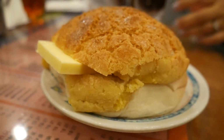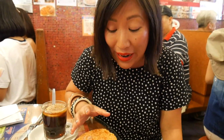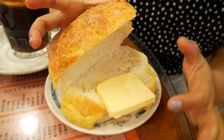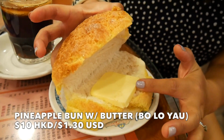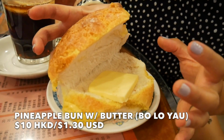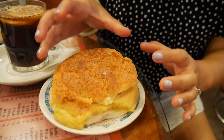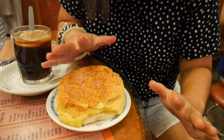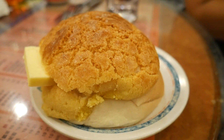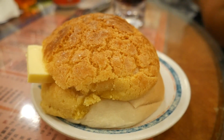I've ordered a bolo yau, which is a pineapple bun, a sweet bun which has been cut in half, and there's a really thick slab of butter sitting in the middle. The bun is really warm, and so that butter is just going to melt into that bread. So the pineapple bun does not have any pineapple in it. It's called a pineapple bun because of this sugary crust on top, which resembles a pineapple. And so it's just a sweet bun, really plain, and then the sugary crust.